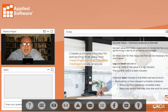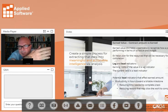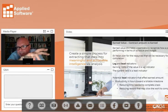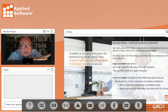Okay. Another one I was thinking about was this idea of earned value, right? If I've got a contract amount, what have I earned of that contract amount at any given period? And I think this is an easy manager-level KPI to track, right? Leadership's looking at this from the top down. It's definitely influenced by the everyday user and the work that they're doing. So I think, to me, this is another easy one to connect to, right?